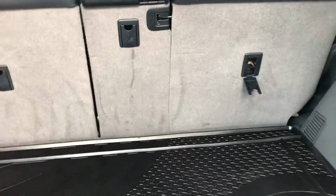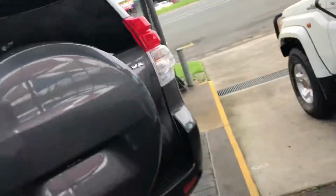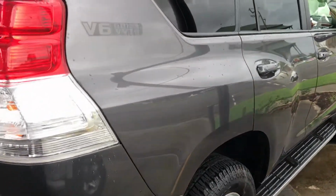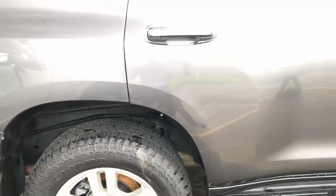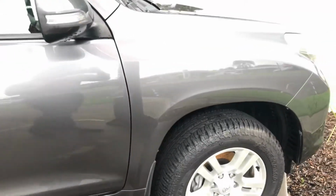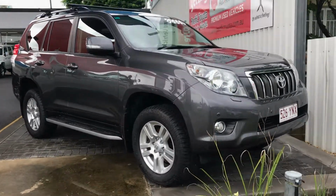Now the good thing with the VX is you've got aircon vents all the way through to the back, and as you can see, even the headlining of the vehicle is in great condition. Now these marks here can easily rub off, no dramas there at all, and you do have three anchor points there as well. Give you a look now from this angle of the vehicle. Now, as you know, it is a petrol V6. So there you have the full 360 view of the car. Let's make our way inside the car now.